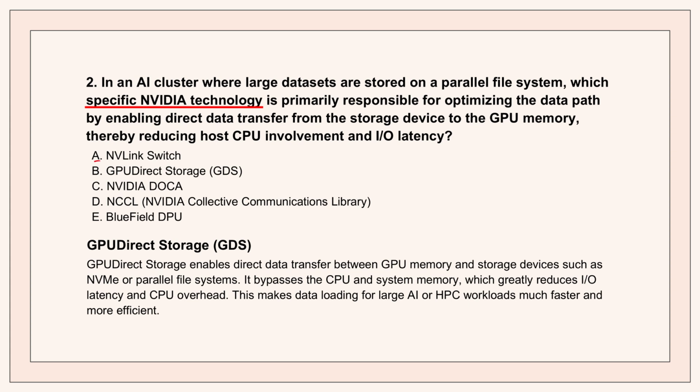An express. Yeah. Think of the normal way. The host CPU and system memory are like a really crowded security checkpoint and maybe the check-in desk at a big airport. Okay, I can picture that. Slow. Very. In the traditional path, all your data has to queue up there, get processed, copied around before it finally gets to board the GPU, the plane in our analogy.